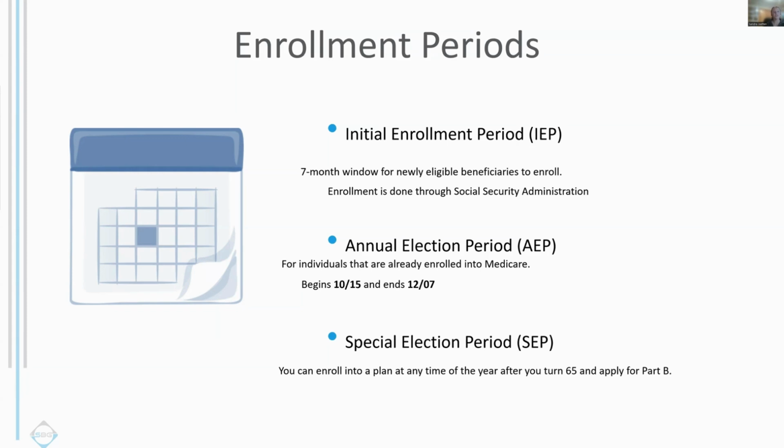Third is our special election period. After you've turned 65, you're entitled to start Medicare whenever you want. You do not need to wait for an open enrollment period to retire. So if you're thinking, I want to retire in June, well, we'll help you get everything set up with Medicare July 1st. We'll help talk that timeline so that there's no lapse in coverage. But you do not need to wait for open enrollment to retire after you've turned 65.